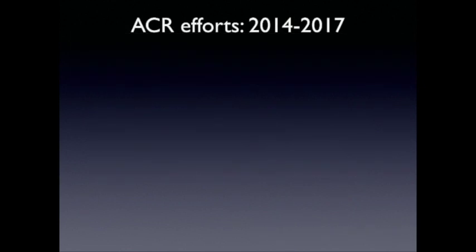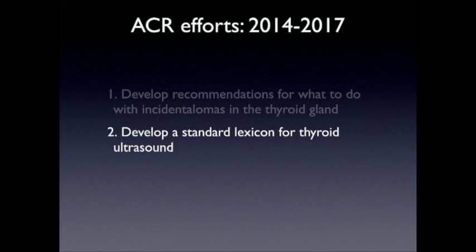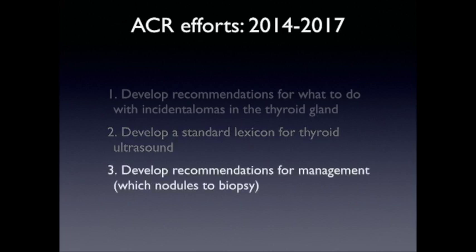So a few years ago, the ACR embarked on a 3-phase project. The first was to develop recommendations for what to do with incidental-omas in the thyroid gland, and Dr. Tessler showed a slide from that article. That effort was led by Jenny Wang at Duke. The second was to develop a standard lexicon for describing thyroid nodules on sonography. That was led by Ed Grant. And then the last one, developing recommendations for management, which nodules to biopsy.